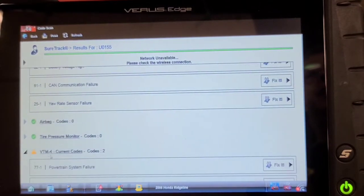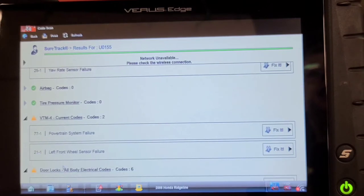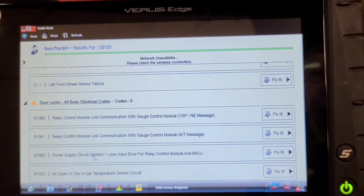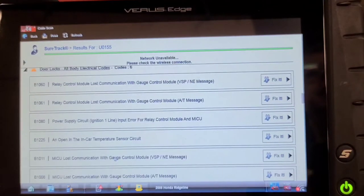This VTM4 light, he said, was on prior to this hocus pocus with the instrument cluster, gauges, and other warning lights. So it likely has a left front wheel speed sensor failure. That's what it's flagging here. Relay control module lost communication with gauge cluster. Power supply circuit input error for relay control, an open in the in-car temp sensor. MICU, what is that? Mechanical instrument cluster unit. Lost communication with gauge control module.